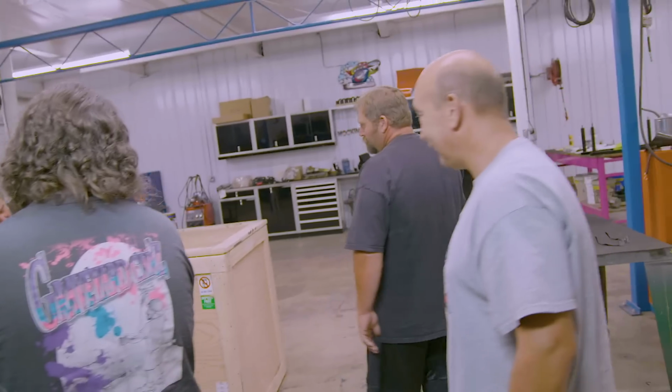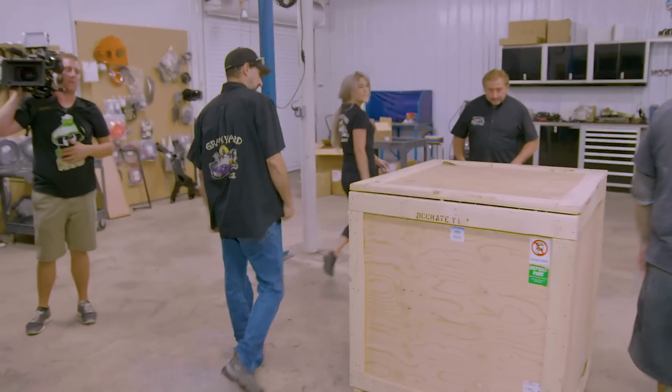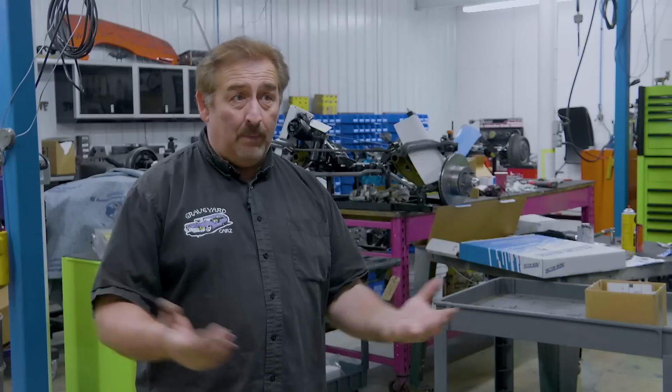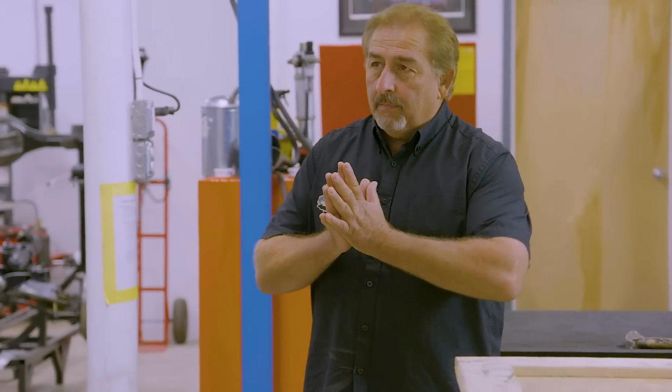Yeah, this is the surprise. These guys have never had an opportunity to work on this kind of stuff. It's outside the box of what we normally do. So I know that everybody's going to enjoy this as much as I do. I'm surrounded by great guys to help me put it in and to do it, and great vendors. So very exciting. This crate came to us from the Mopar division of Chrysler.